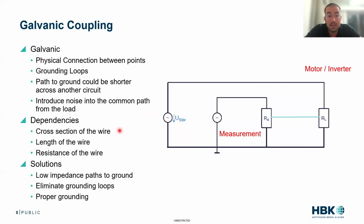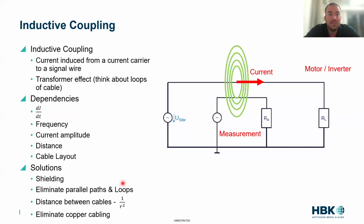The dependencies on this is the cross-section of the connection. So how much resistance is in the connection? If that's a low resistance connection, if it's a better path to ground than ground, you're going to get interference. The length of the connection, which again plays into the resistance. The resistance of the wire itself. Am I connecting this with string or is it copper? And the solution is really finding a better grounding tree, looking at your grounding plane, finding those low impedance paths to ground and correcting them. Galvanic's not going to be as much of an interest for today, but it is certainly a problem, and there are some ways to overcome it.